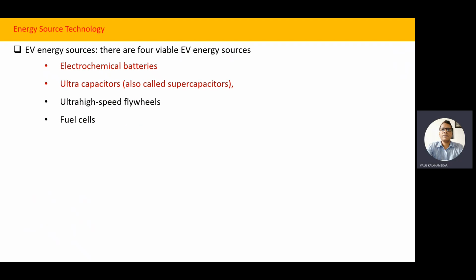The energy source technology is nothing but the storage device which provides the energy to the motor of the electric vehicle. Considering the properties and feasibility, there are four viable energy sources. One is the electrochemical batteries, simply called batteries. Then ultracapacitors, also called supercapacitors. Flywheels, called ultra high speed flywheels, and fuel cells.